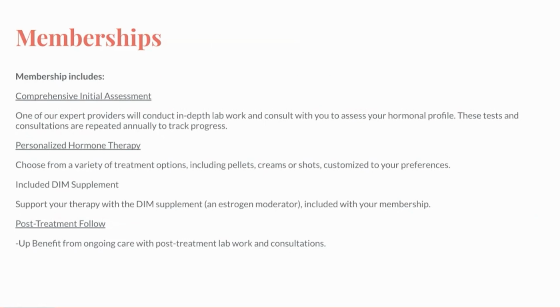So as we were talking about different metabolism of hormones and also other risk factors, like liver health, for instance. Our liver is the main metabolizer of our hormones, so that plays a very large part in how our body is handling and synthesizing these hormones, and the effects that's causing on our body. So we always pair our testosterone replacement with DIM, which is a natural estrogen blocker in a way. What it does is help to prevent any of that aromatization in the body from the testosterone into the estrogen pathway. And then there's also a post-treatment follow-up that is included.